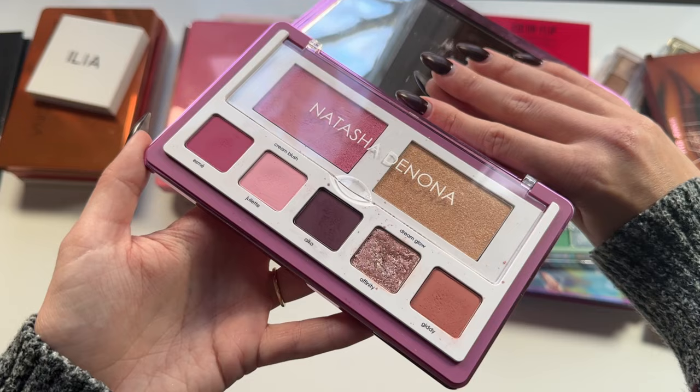I love doing a smoky eye with this one. So good. Definitely a keep. Next, we got the Ciate palette. And to be honest with you, Ciate eyeshadows are really, really good. And I'm definitely going to keep this one as well as a couple other Ciate palettes.